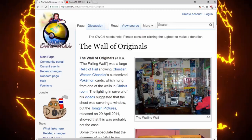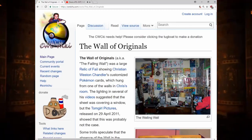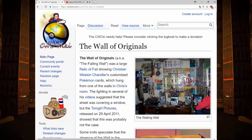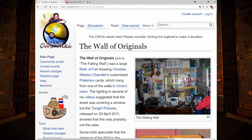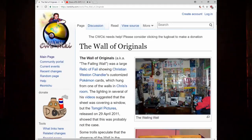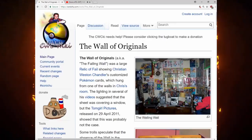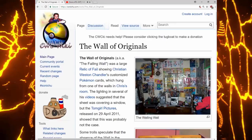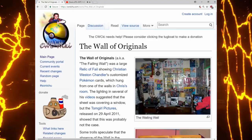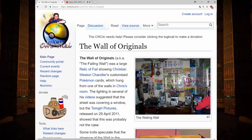We're going to be talking about Chris Chan today and his wall of originals, which are his Sonichu OCs that were Pokemon cards. One thing that you need to know, a lot of the times these characters would get their designs in the Pokemon cards first before they would get their design as an actual character. So the cards you see here are probably the original designs of these characters.